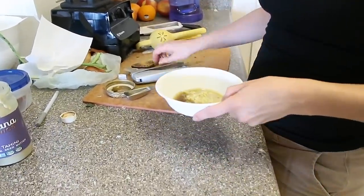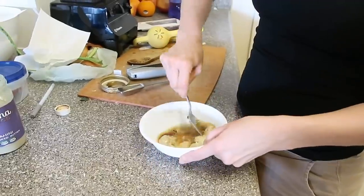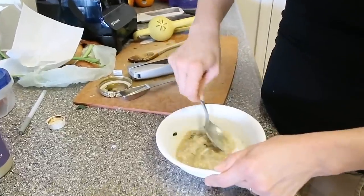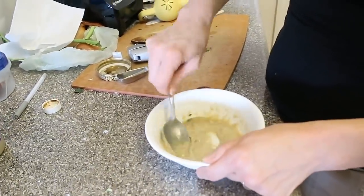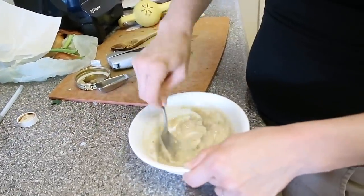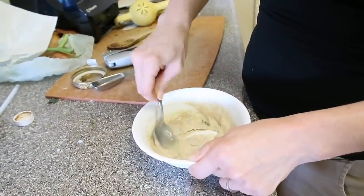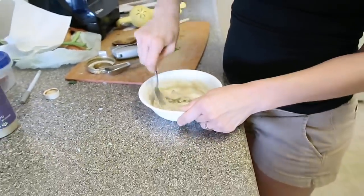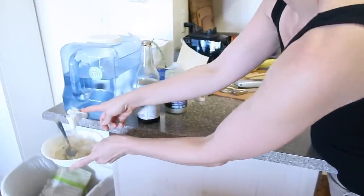Okay, and then mix it up. I love to make dressings and sauces like this that you can just mix into a bowl, because it's just so easy. Whenever we can have shortcuts, I love that. I'm going to add a little bit of water to thin this out some more. You can add as much water as you want to get the consistency you're looking for.